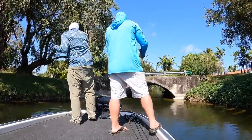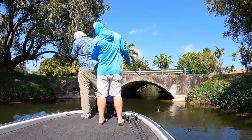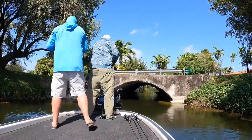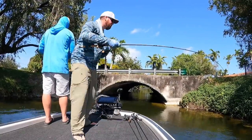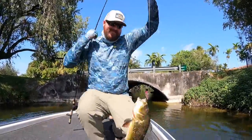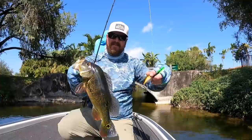Matt's hooked up. These peacocks, or peas we'll call them from now on, these peas fight so much harder than largemouth and smallmouth. But we were targeting them in these shade lines, or any time we could get these overhangs. Nice one on the square bill.